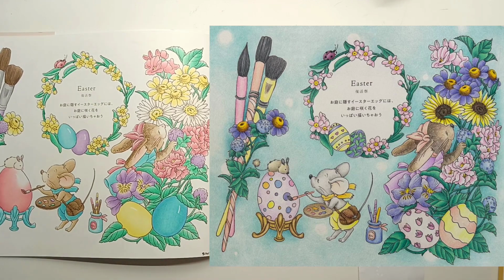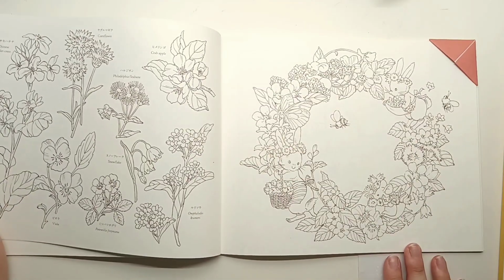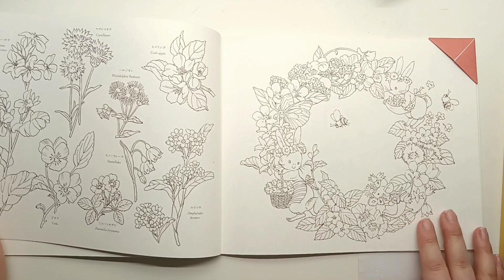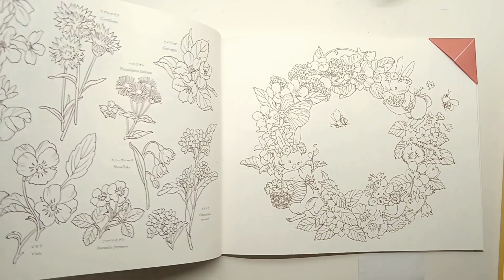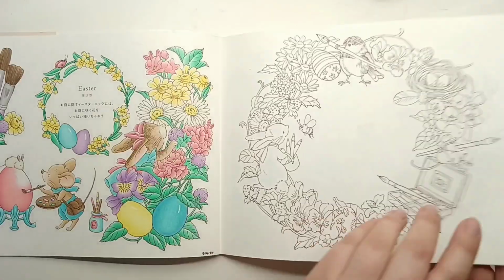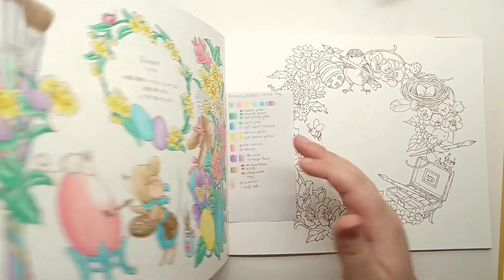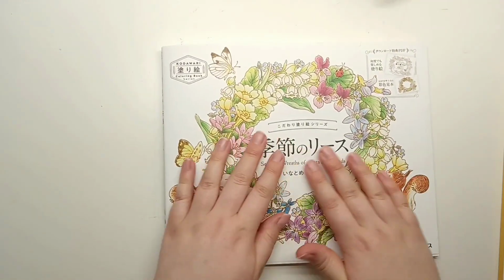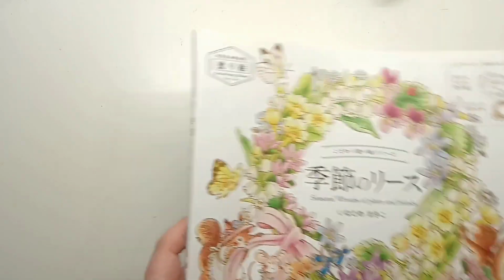I love colouring in this book with her. And we do have another page planned for next month, and it is this cute spring bunny wreath page, and I can't wait to colour this with a couple of bees, which always excites me to colour. And I just think this bunny in particular is super cute. So that was another page done in Seasonal Wreaths of Plants and Friends by Makiko Inotome, one of my favourite books at the moment. Thank you to Tonya for colouring with me.